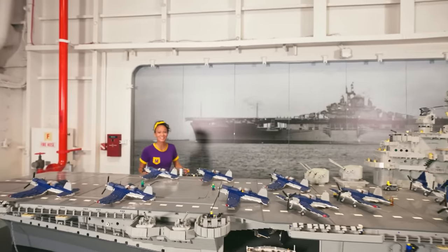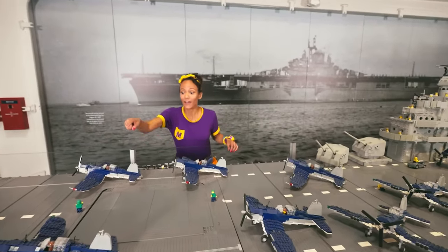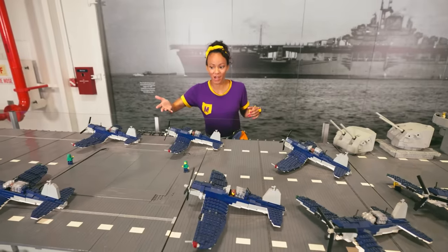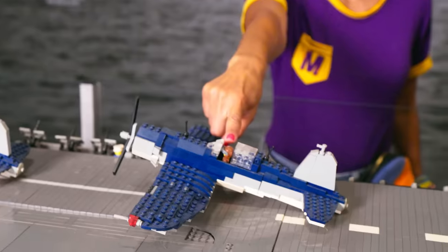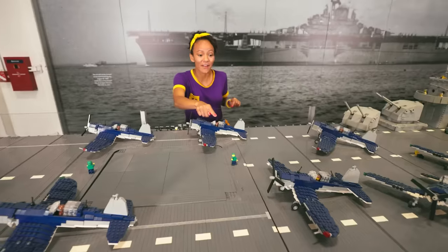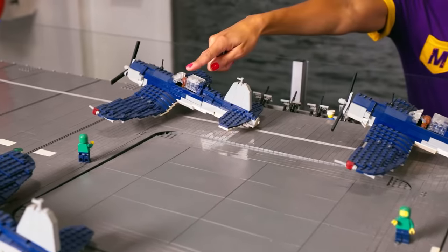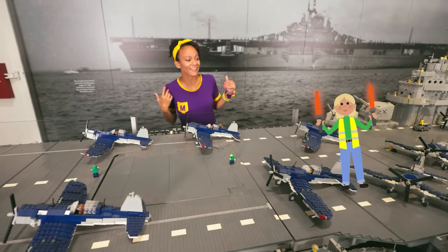Whoa, this is amazing. There's so much to look at. Oh, I see people, workers and helpers. You know, you can know what kind of job someone has based off of the color of their uniform. So, like right here, brown. And see, this person's wearing brown too. They are pilots. And this friend right here in green, and there's another one. If you're wearing green, you help direct the planes. You help with takeoff and landing.